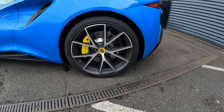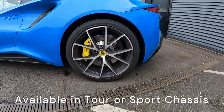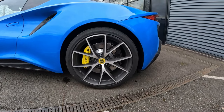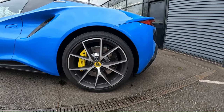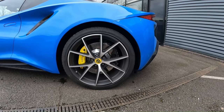This particular one is the tour chassis, so it has the Goodyear Eagle F1s fitted on. You can get a sport chassis, which comes with Michelin Pilot Sport Cup 2s. Interestingly, you get two calipers, so the back one is actually for the parking brake. And this particular one has yellow calipers.